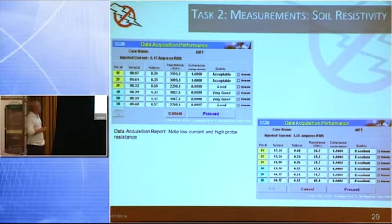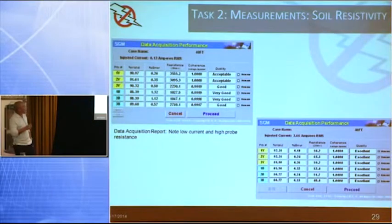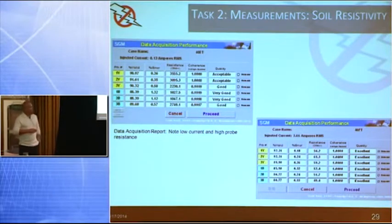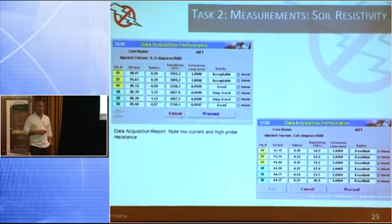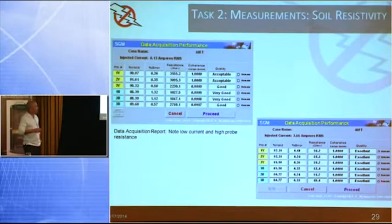Note the low current and high probe resistance in these here. This allows me to go back and say, I need to change something. This is the part I was talking about where the meter itself will perform diagnostics, will let me know whether or not something has to be adjusted in order to get better data. So here is what I can do. I went back, adjusted some of the parameters by either adjusting where the probes are at or realizing that I needed to pump up the voltage, and I can then get a higher output, and look what happens when the data comes back excellent, where we had sometimes acceptable and very good is all you can get, no matter what you do, you have to change it. But now we have a much higher quality of data.